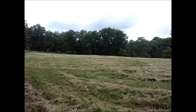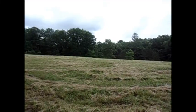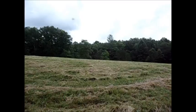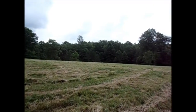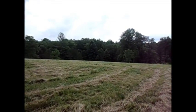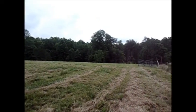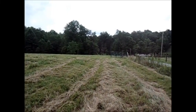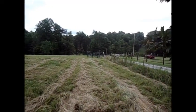Did I say there's a lot of bugs here? Right there is about where the house is going to be. And there's the kind of view we have. Nothing but trees and that stuff. Right there, right now, is the entrance to the property. That horse gate. And that's where we are here.